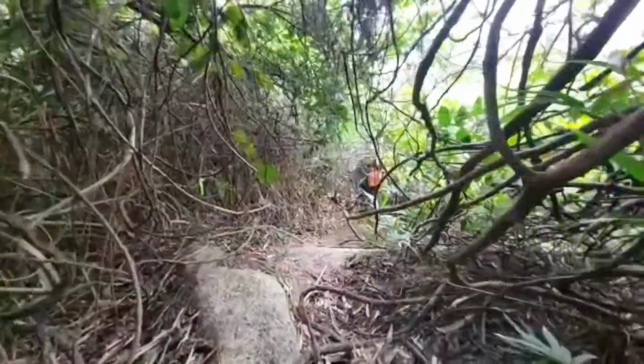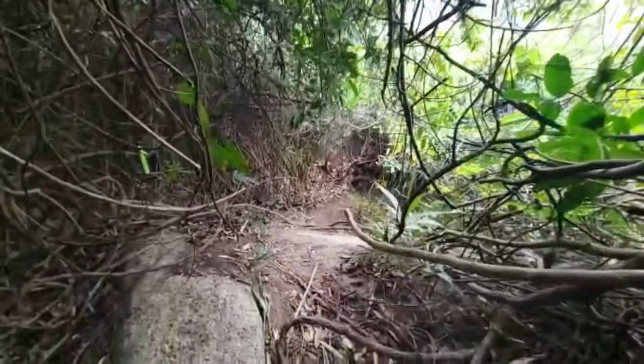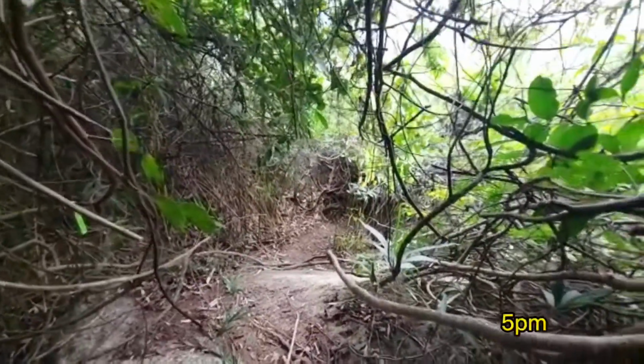Forest talaga, kailangan pang dumaan para makahanap lang ng rock formation. And yet it's already 5 p.m. So let's go.